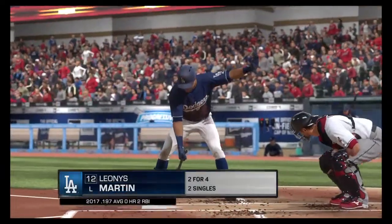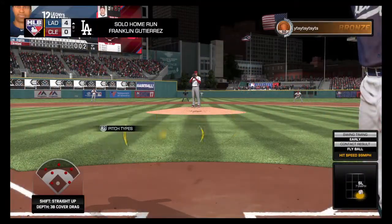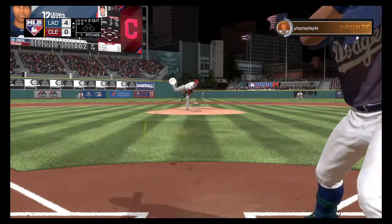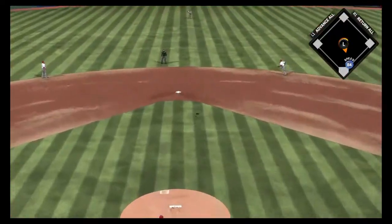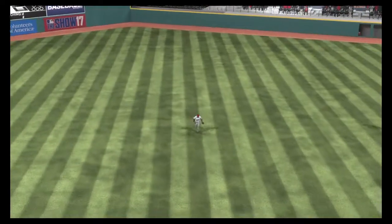Stepping into the box, Leonys Martin. On the night, he's 2 for 4 with a pair of singles. First pitch on its way. This is in the air out to straightaway center. Jackson is under it, and that's the 3rd out.